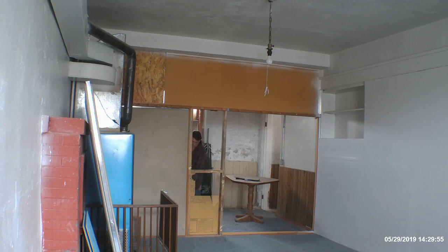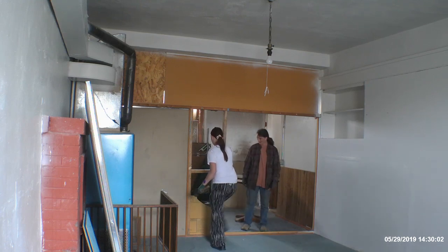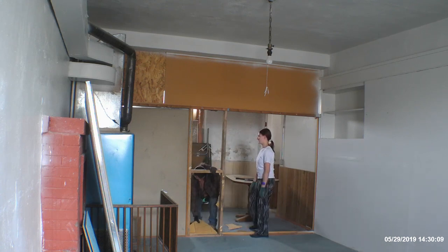That was incredibly satisfying! We need to get the camera that'll get these nails out. Yeah. There we go. That was satisfying. I'm going to kick some of that around.